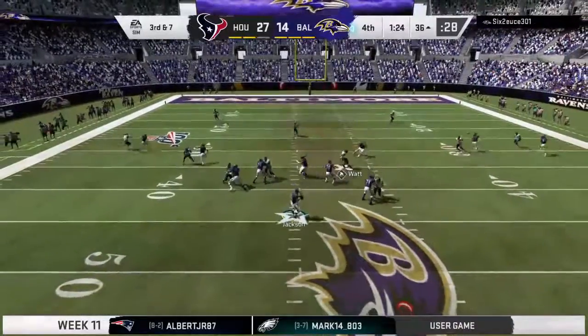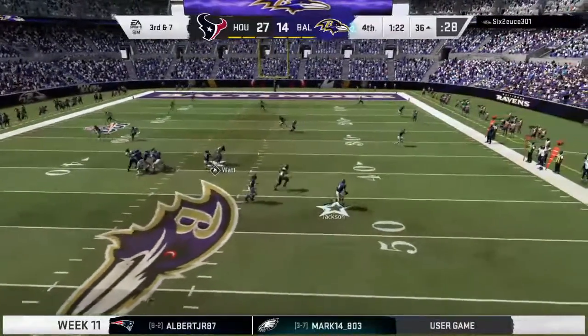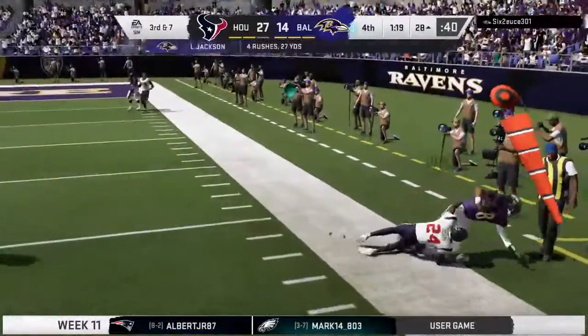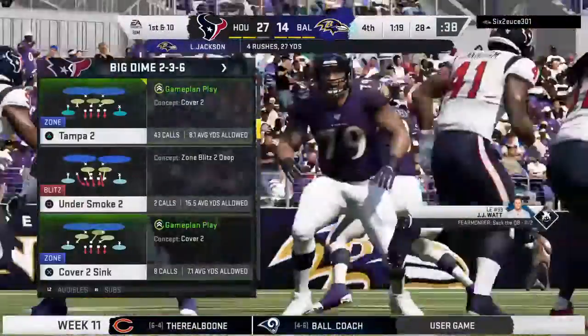This is 3rd and 7. Now it's Jackson, flushed out right. He can run for it, and he will. Jackson, always a threat to run. He's got the first down.